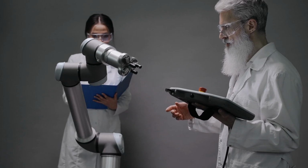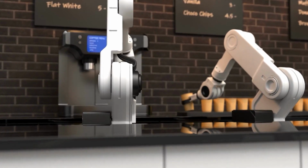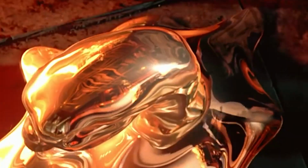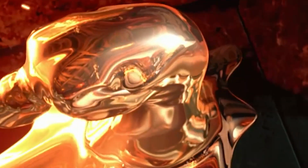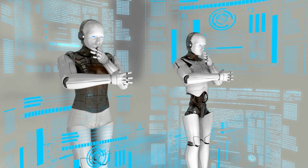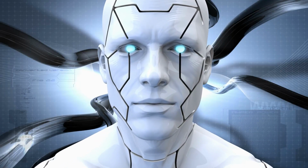The researchers are determined to continue exploring its capabilities and find ways to use it to solve real-world problems. The once fictional concept of liquid metal robots is now a reality, and the possibilities are endless. Who knows what amazing things this robot will accomplish in the years to come? It's definitely something to look out for.